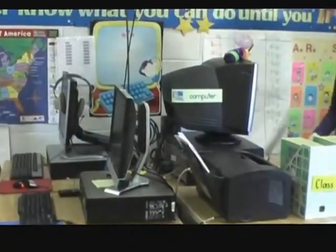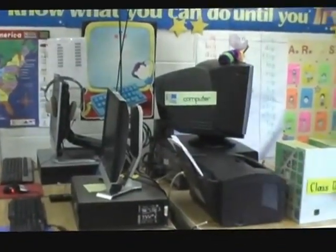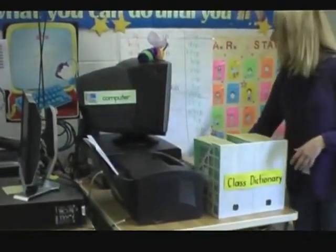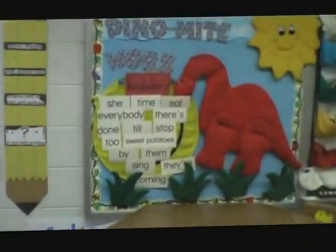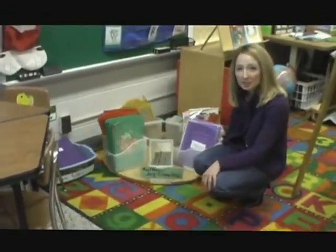Another big thing we've been talking about in class is using technology in the classroom. And right here is the computer that the students are allowed to use. There's different types of programs to help with learning. And as you can see, they have a printer, headphones, different type of stuff they can do using technology in the classroom. If we come over here, this is where the students have their extra books to read if they want to. They're all in categories, and they're labeled and have names on them and everything. And poem folders, for extra centers, they can write poems and things, and those are their poem folders.